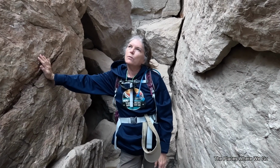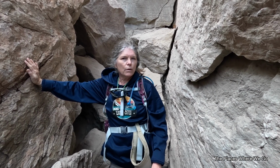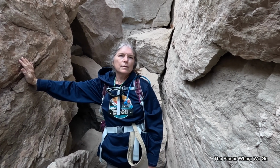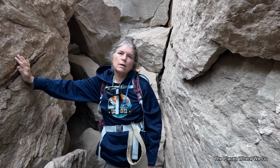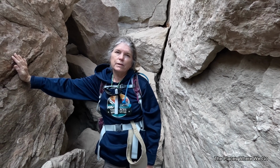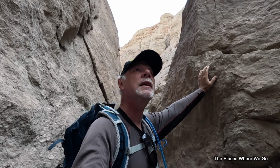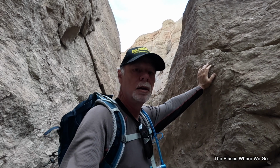All right, so we're at a rock scramble here, and it does go beyond, but we're at about 0.8 miles from the parking. So we figure let's stop here and go back, because I think we're kind of at the end of it anyway. We're also concerned about it's 3:20 on a winter day, and we have a mile and a half to walk back, so we want to make sure we have plenty of time before it starts to get dark, so we don't get lost in the dark in the canyon.